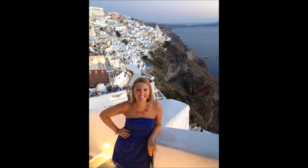There's a picture of me in Fira. I was trying to match the buildings with my blue outfit, but as you can see, they're mostly white. You can't really see the blue accents quite as well.